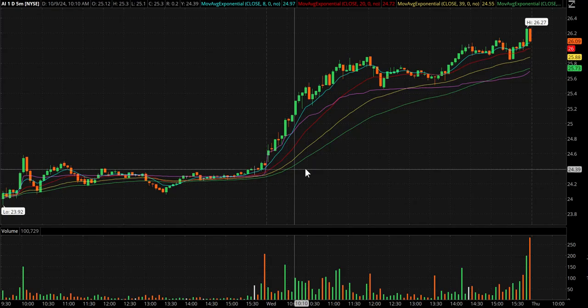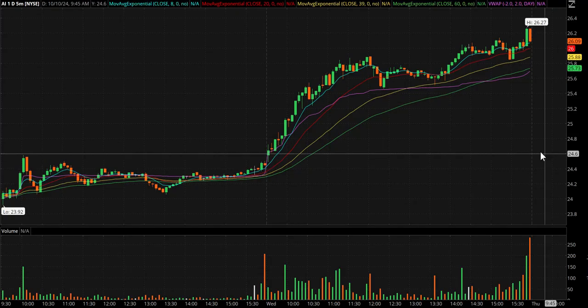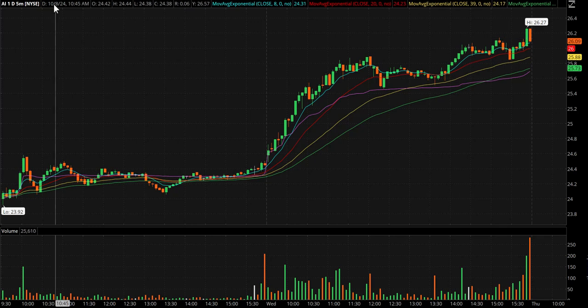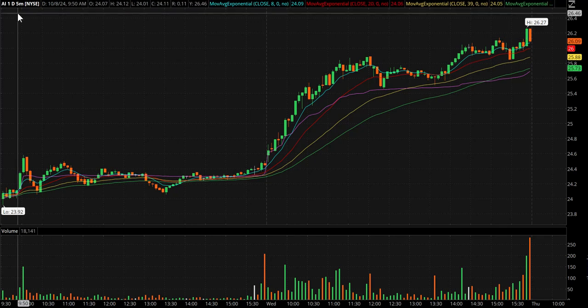AI, I gave a 15s buy zone, and I actually got filled 25.51. It went down to 46, so I was a nickel underwater for a couple seconds, right? And then that ended up going to 26.27.